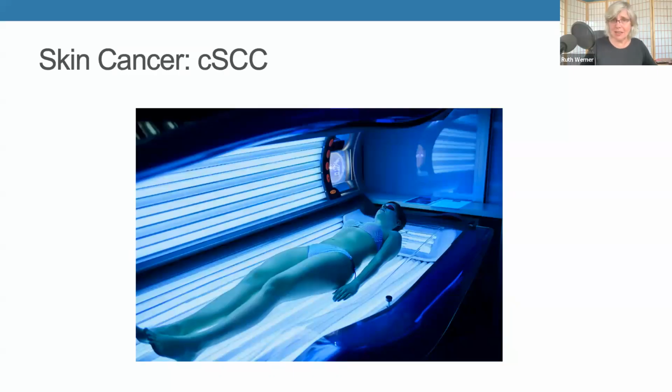cutaneous squamous cell carcinoma. And if you really decide that your life will not be complete until you can say, I am a cutaneous squamous cell carcinoma survivor, this is a great way to meet that goal. But I just really recommend that you don't do that. And I'll remind us that we are role models for our clients. And so we need to also role model good skincare.